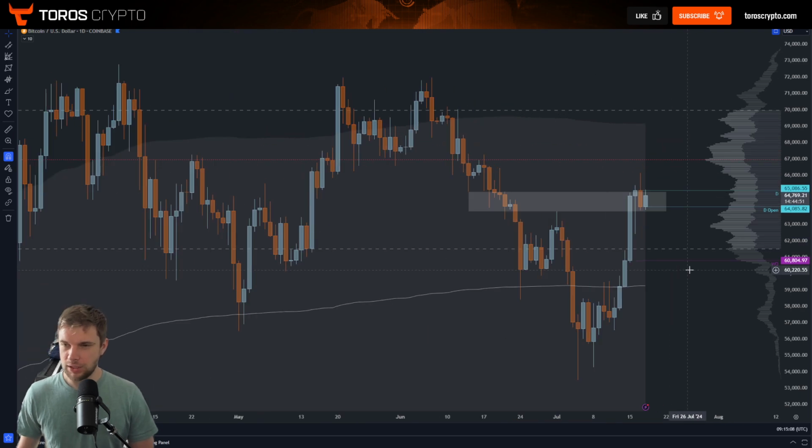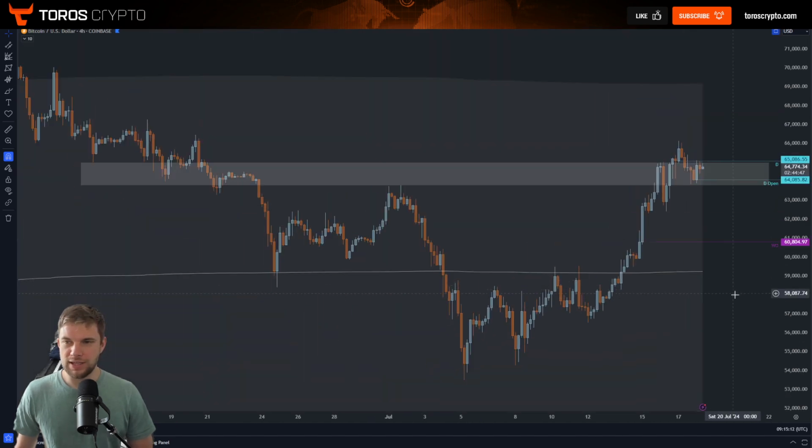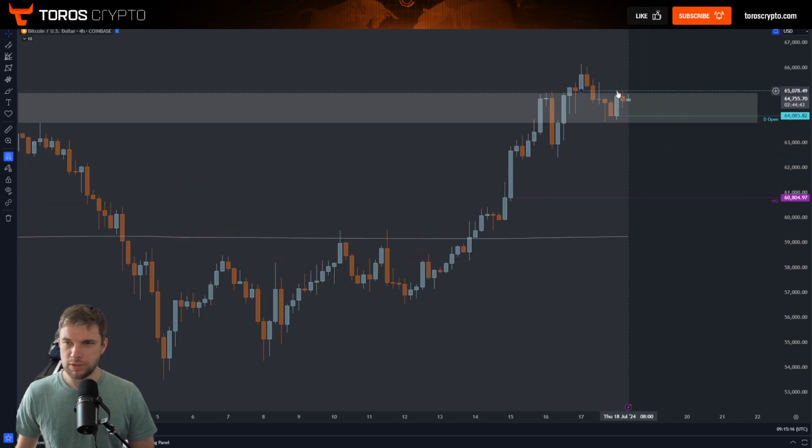If you extend that left. Now, what we're seeing today, of course, is we have had the backtest into the previous day open. So we had yesterday's open, we put in a little spike above, we got that retrace back down into the 4-hour gap. That has held, and we're back up towards that daily open. I still do believe that we can continue to push higher up towards 67K.